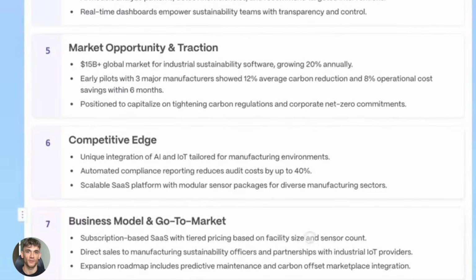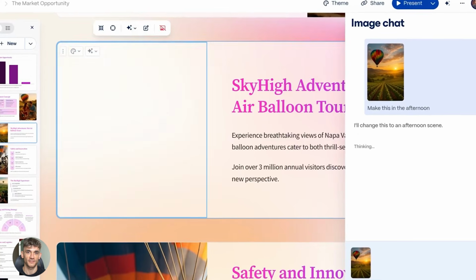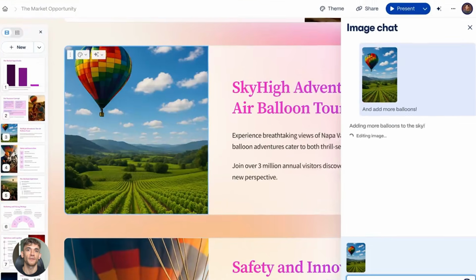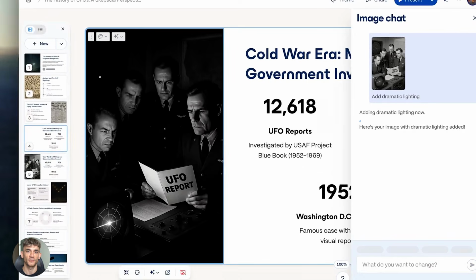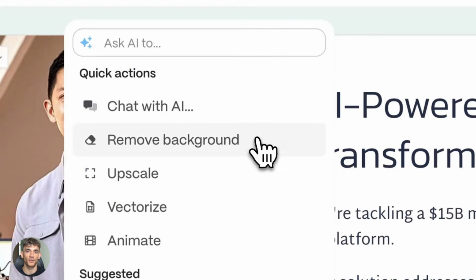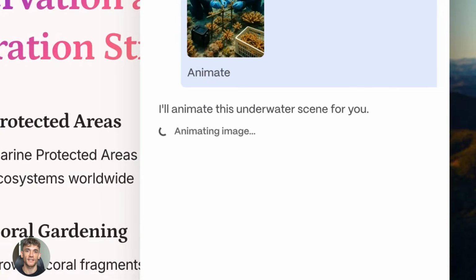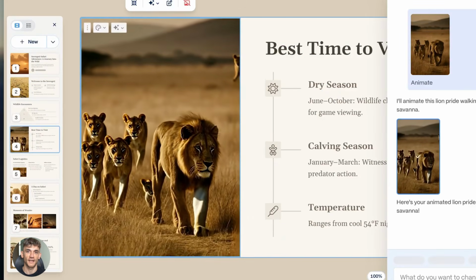Now let's talk about the premium stuff. Gamma has a studio mode for ultra plan users. This gives you access to cutting-edge AI image models. You can generate cinematic image cards that look like they came from a professional designer, not stock photos, not generic clip art, real custom images that fit your exact needs. The visual variety is insane. New smart diagrams, modern icons, everything you need to make your content stand out.